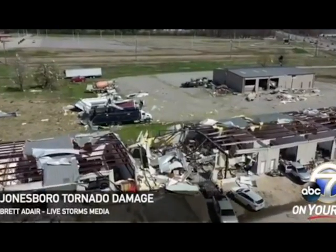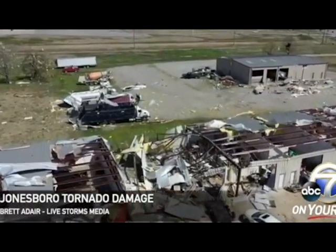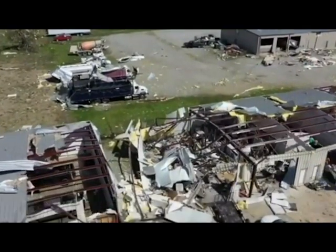A lot of times there are power lines down, and that's a big danger too. When power lines are snapped, they can be live and hot, and people can get electrocuted. So that's another hazard after a tornado hits that people have to be aware of.